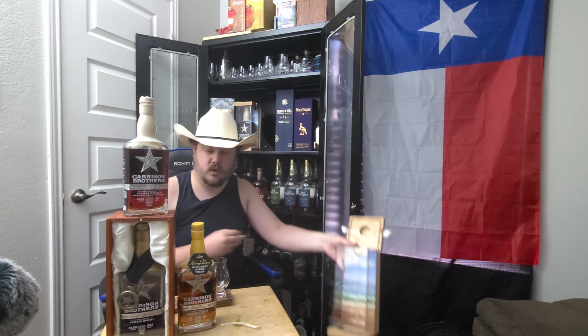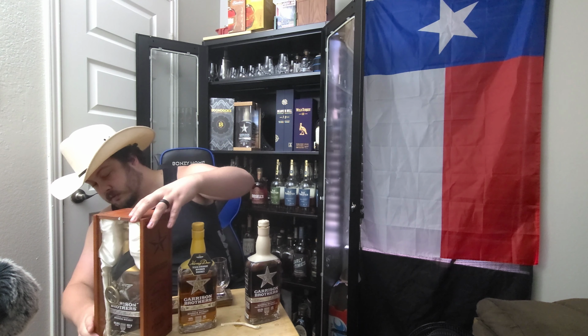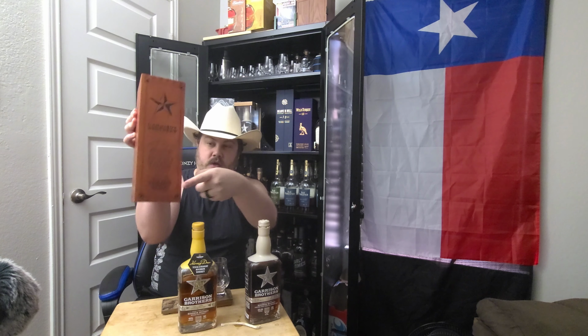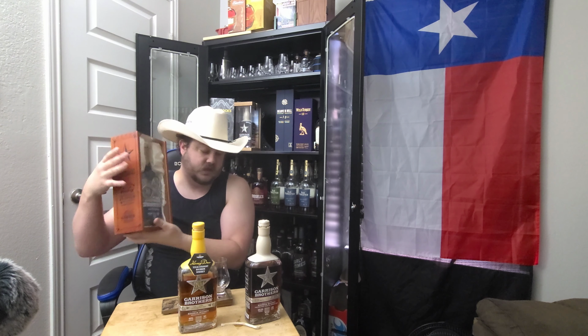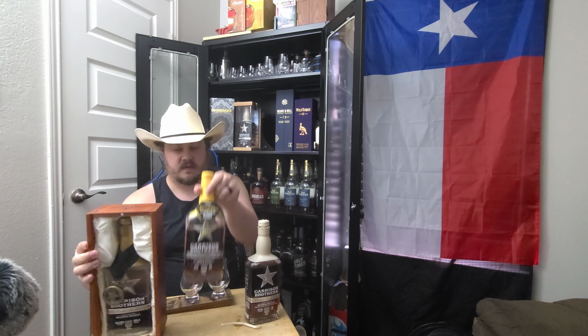It's not like the Cowboy Bourbon, because the Cowboy Bourbon box tells you how many bottles were produced. So this one you gotta read the pamphlet. But we just wanted to put this one out here so you guys could see this. We're definitely not trying this one either.